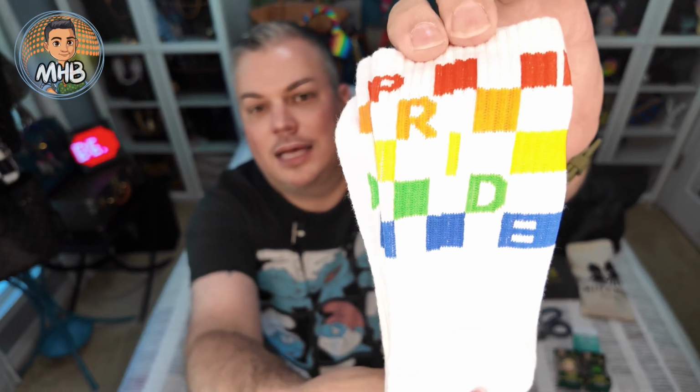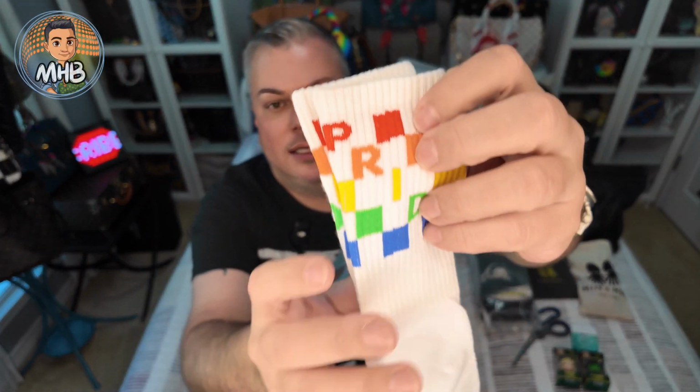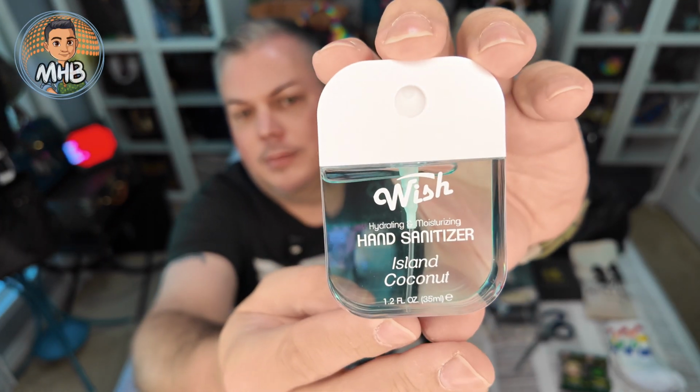She got me some Pride socks. This all came while I was gone on my trip, so these are really nice Pride socks. Thank you, Flo. I'll definitely be wearing those. And I love getting little gifts like this, so I appreciate it. And she got me some hand sanitizer called Wish, and it's Island Coconut. Now, all this stuff came from, I think, Five Below, so fairly inexpensive stuff, but y'all, this stuff is really nice. The hand sanitizer, oh, it smells so good.